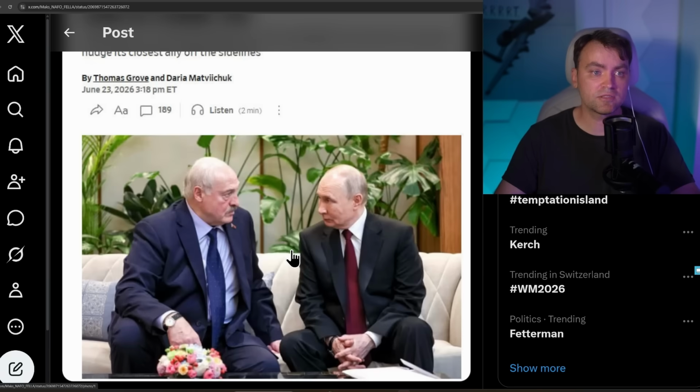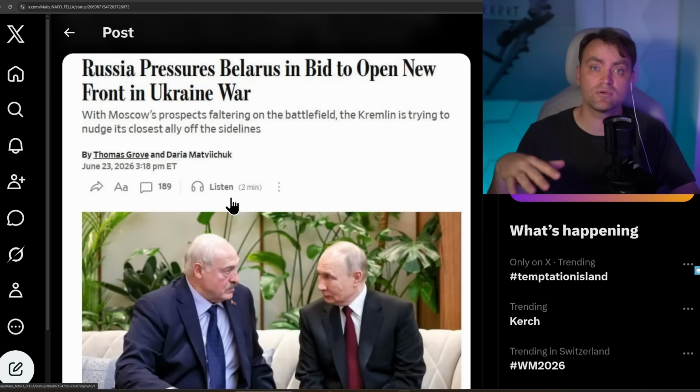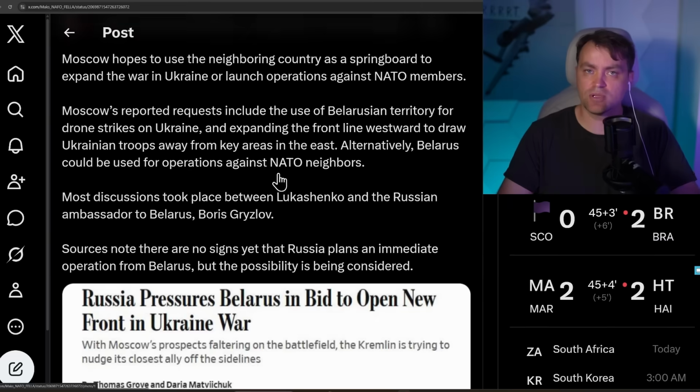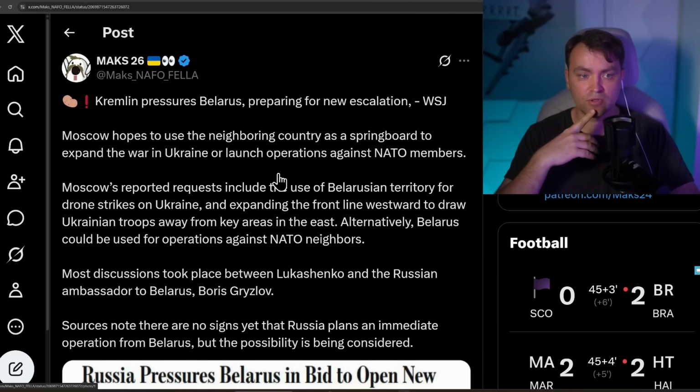And in this context, we have the article from the Wall Street Journal, Russia pressures Belarus in bid to open new front in Ukraine war. It's understood Putin wants it from the very beginning. He wants to use Belarus people for the full-scale aggression against Ukraine, but for Belarus it's going to be just a disaster. So the Kremlin pressures Belarus, preparing for new escalation.